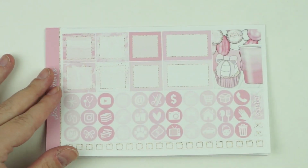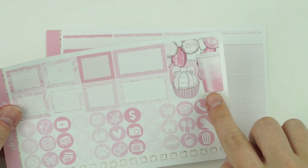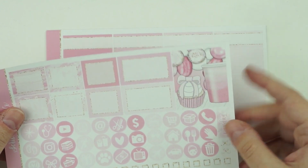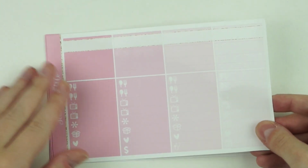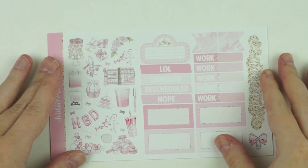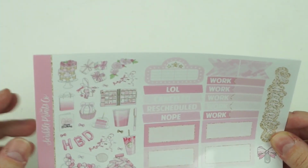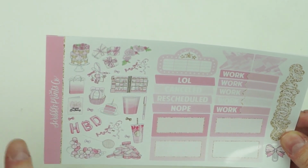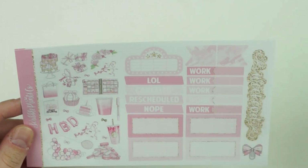You have the functional, you have the extra box here with the balloons, a little party cup with a cupcake there. So then you have the little things, headers, all the deco here. Things that aren't in the full boxes is this happy birthday banner. You have a really cute washi tape balloon. I wish I'd be able to pop that in there. But there's just so much good stuff.